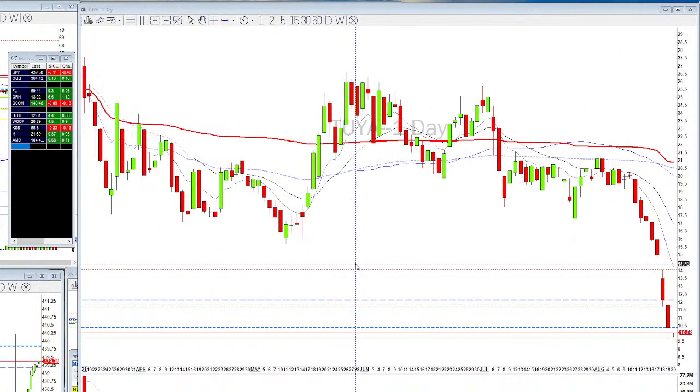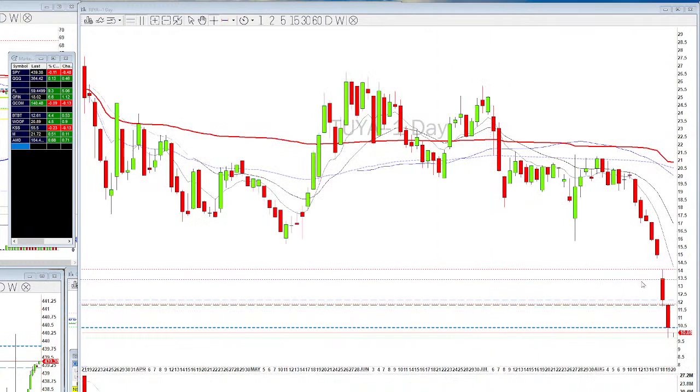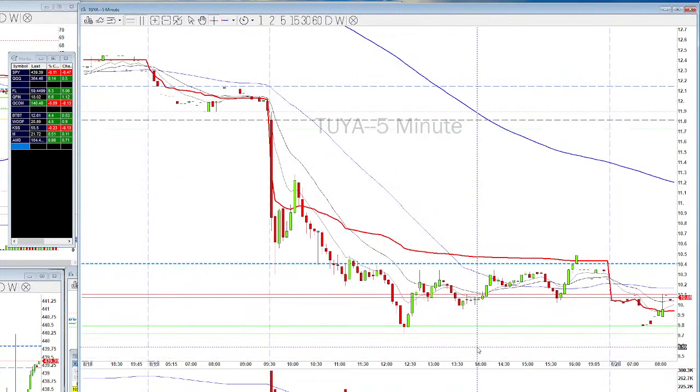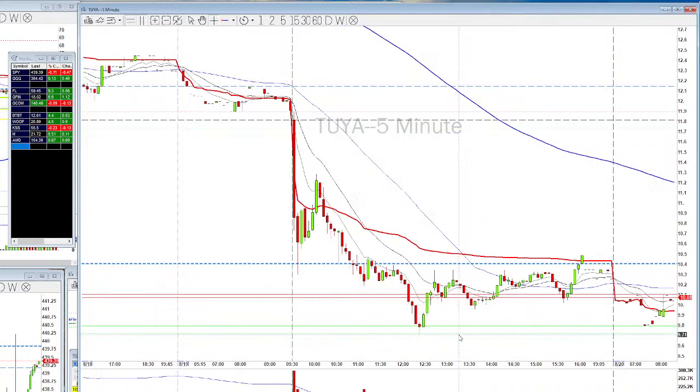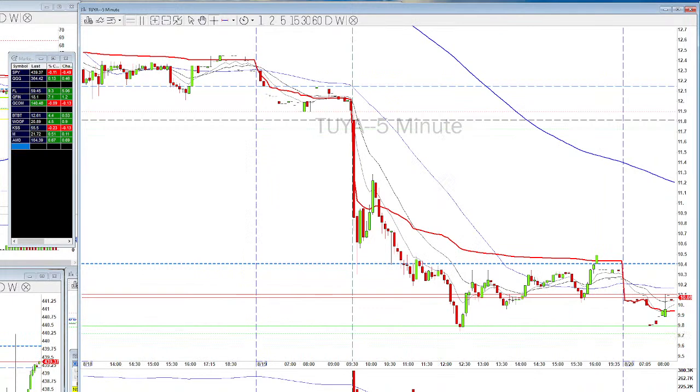Maybe there's significant news, but it's 7 days in a row in the red. Usually, you never see that many days of continuation of red days, but it can pop, though there's not a clear pattern at this point. Maybe intraday if you find some pattern, but right now there's no clear pattern, and it's also negative for the day as well. 33 cents, or 3.2 percent, is negative for the day.